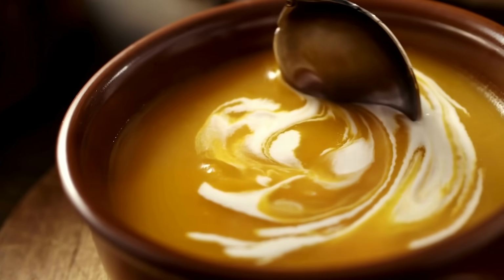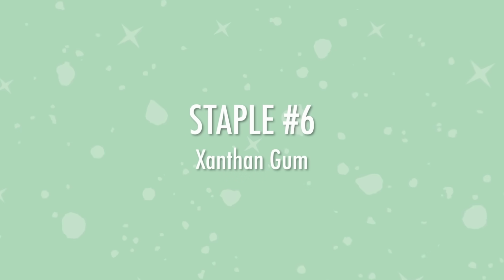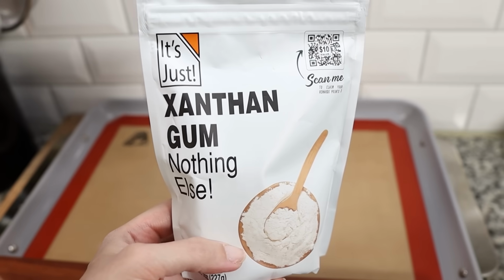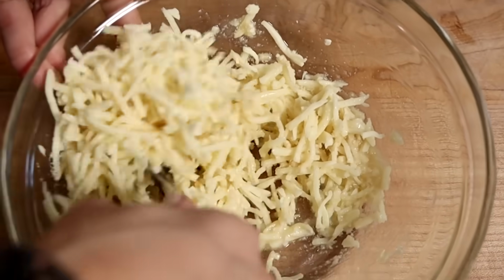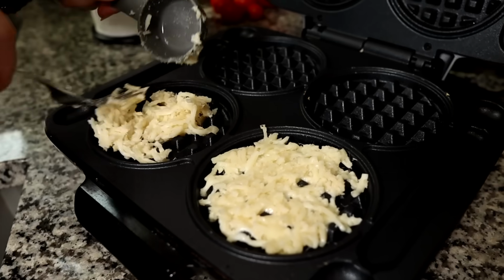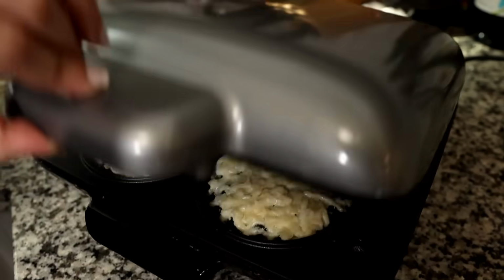Number 6 on our list is an ingredient that we use all of the time. Xanthan gum is inexpensive, and you only need to use like a tablespoon or 2 at a time at the most. They sell it in a jar, they sell it in a bag, but if you buy one little container of it, it's gonna last you for months at a time. It's used to thicken things on keto, and it's also kind of used as a gluten type of replacement in keto bread recipes, so it's very versatile.